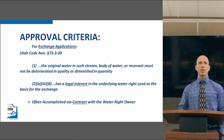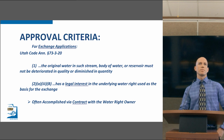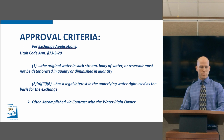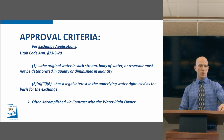Yeah, we'll just give you a quick example. So in the Weber Basin, there's lots of exchanges, right? Weber Basin Water Conservancy District owns the water in Pineview Reservoir and these other reservoirs. Someone will file an exchange asking Weber Basin to release that water to downstream users to keep them whole, and then they will drill a well. And so they are going to exchange the water that they are diverting out of their well for the water that Weber Basin will then release to make sure that downstream users are not impaired. So that's the most common type of exchange. There are other types, but I think, as Chase mentioned, that's the most common. Okay, thank you, Blake.